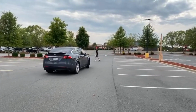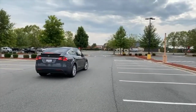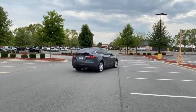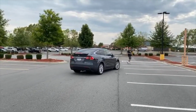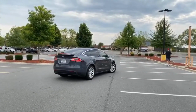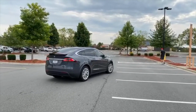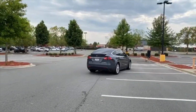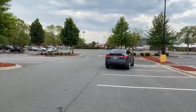Summons it to the front of the store. Okay, I'll ask him. What happens if he walks on the other side? It stopped. It saw him when he walked back and forth in front of the car.